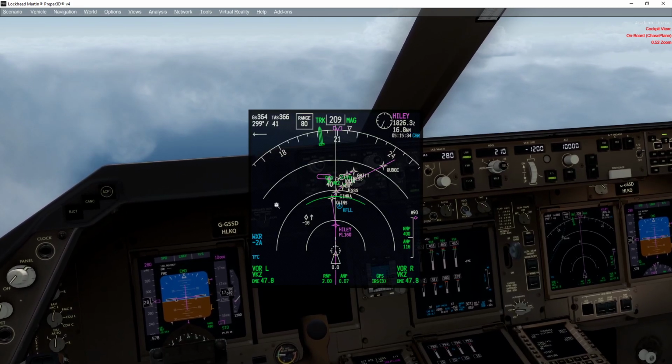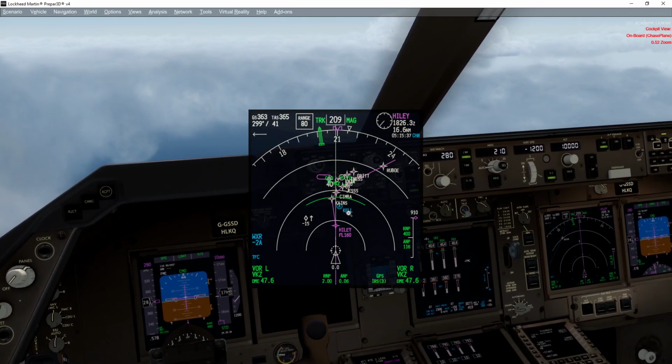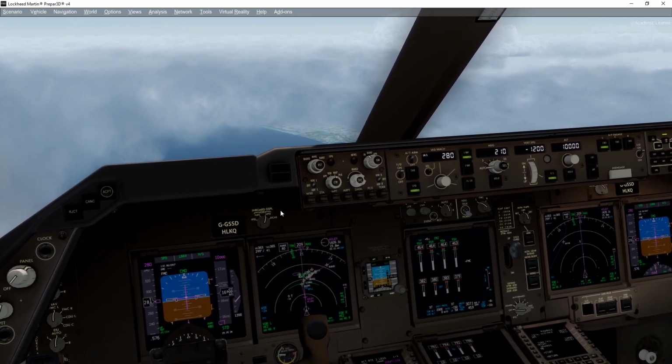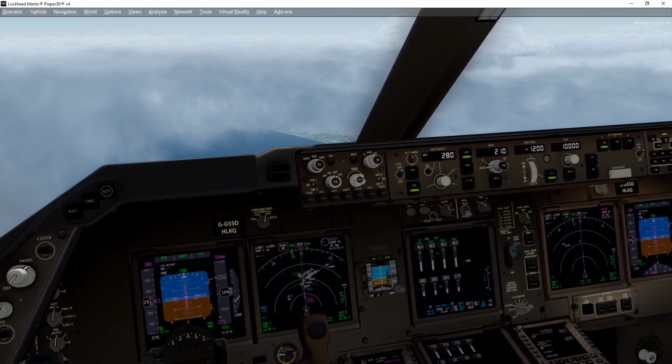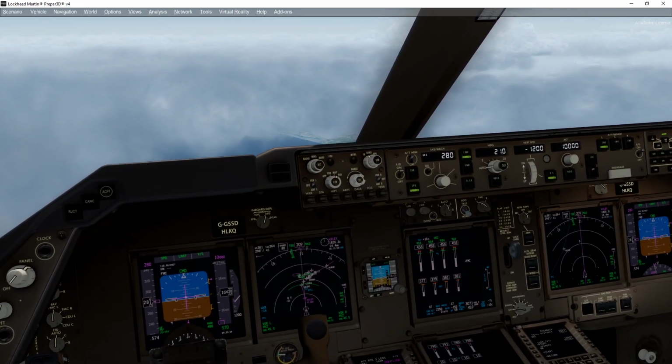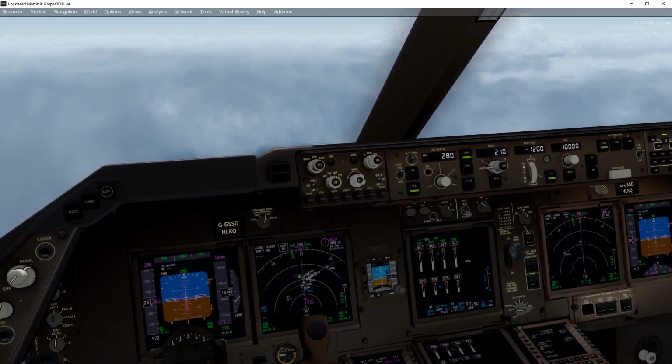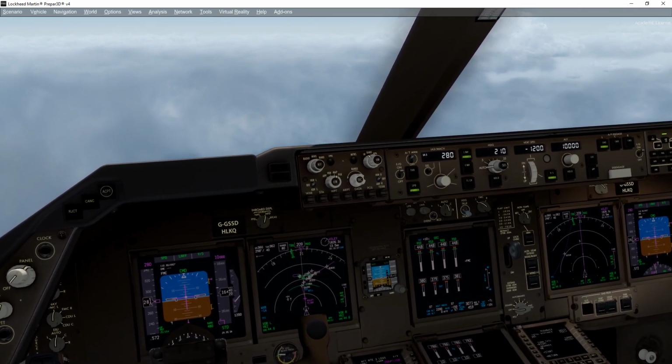Some traffic coming up here. It's 1,600 feet. So we should be breaking the clouds soon. The scenery here is basic all explorable sceneries, but Miami Airport itself is Latin VFR. Miami is actually one of my favourite airfields. I do a lot of flights in and out of Miami, mainly to the Caribbean or to Latin America, South American countries.